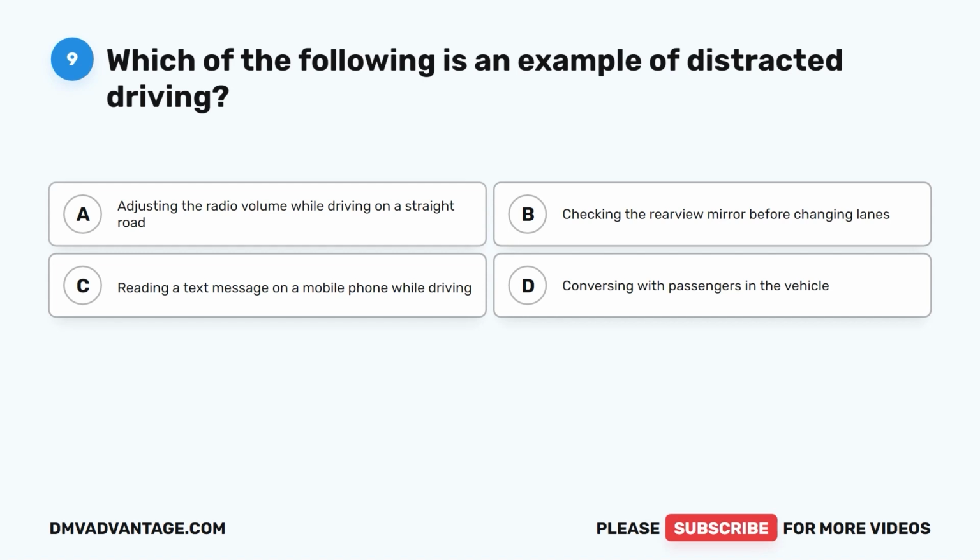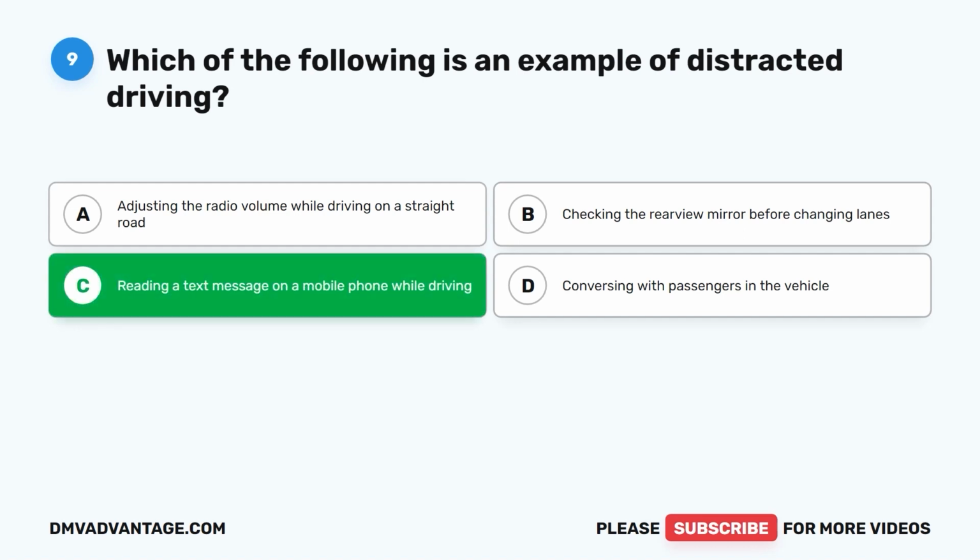Question 9. Which of the following is an example of distracted driving? A. Adjusting the radio volume while driving on a straight road. B. Checking the rearview mirror before changing lanes. C. Reading a text message on a mobile phone while driving. D. Conversing with passengers in the vehicle. The correct answer is C. Reading a text message on a mobile phone while driving.